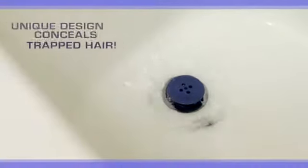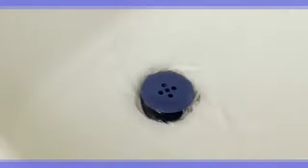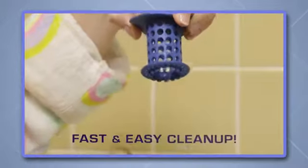Even pet hair is no problem for Tub Shroom. And look, other so-called solutions don't catch every hair. And the hair they do catch is on display while you shower, and harder to get rid of when you're done. But the Tub Shroom's unique design conceals trapped hair. Water flows freely down the drain, and cleanup is always fast and easy.